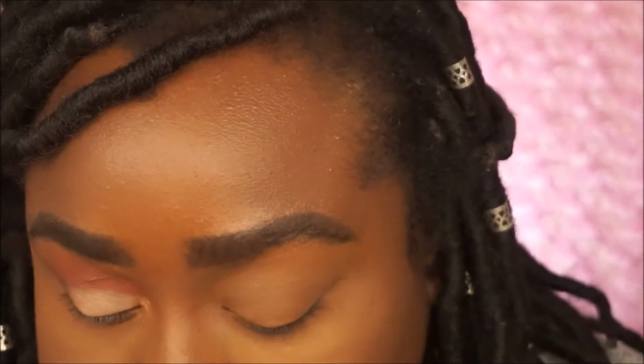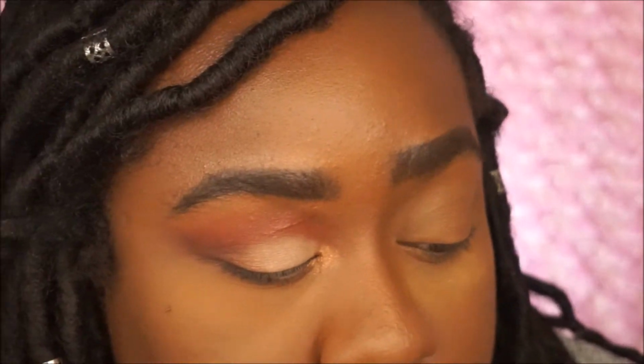So this is the first look, you guys. The eyeshadows blend very well, but they are very powdery. I'm showing you guys the fallout. There's quite a bit of fallout, but it's nothing like, oh my God, but there is fallout and quite a bit of it.